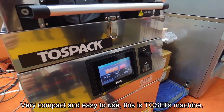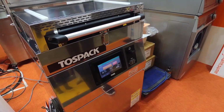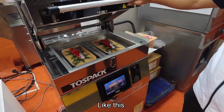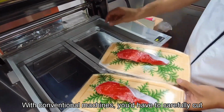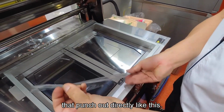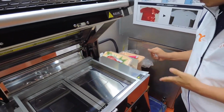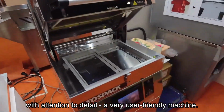It's very compact and easy to use. This is Toziai's machine. Exactly like this. With conventional machines, you had to carefully cut the film with cutters, but this one uses punched forms that punch out directly like this. Very convenient. Form changes and film changes are designed with attention to detail. It's user-friendly.